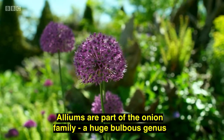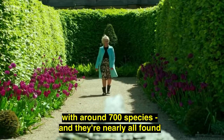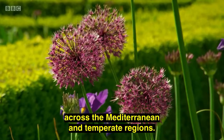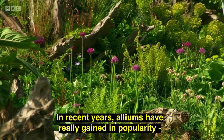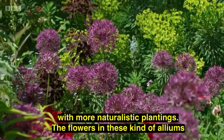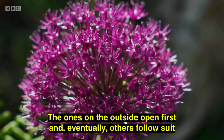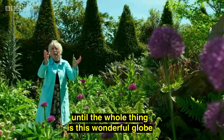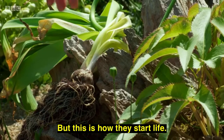Alliums are part of the onion family, a huge bulbous genus with around 700 species. And they're nearly all found in the Northern Hemisphere, in dry, rocky habitats across the Mediterranean and temperate regions. In recent years, alliums have really gained in popularity, and it's hardly surprising because they fit in beautifully with more naturalistic plantings. The flowers in these kind of alliums have 6 petals. The ones on the outside open first, and eventually others follow suit until the whole thing is this wonderful globe of tiny starry flowers. But this is how they start life.